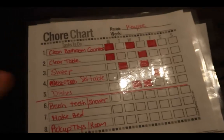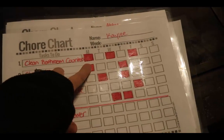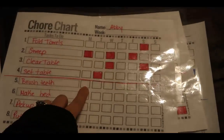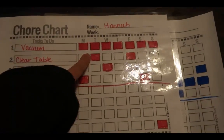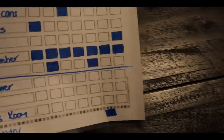All right, so I also have chore charts here. Each kid has their chores for the week and what it all looks like, all laid out, so that when they come home, they can actually use a dry erase marker and check this off. They can come home from school, and I know exactly who has to do what chore, and they know to check their chore chart.